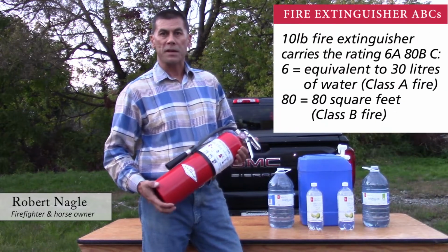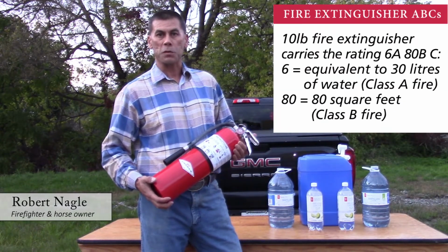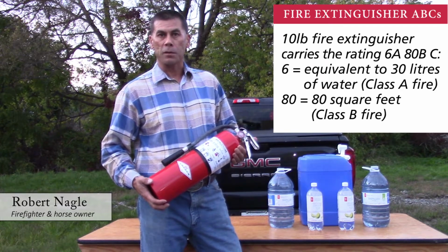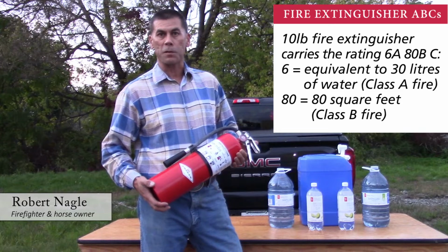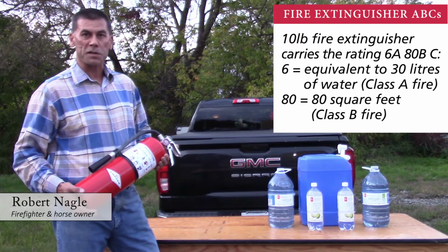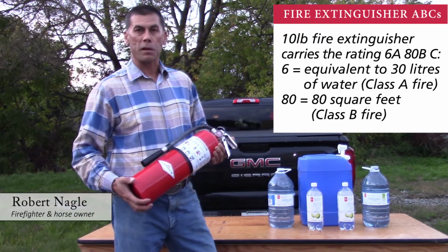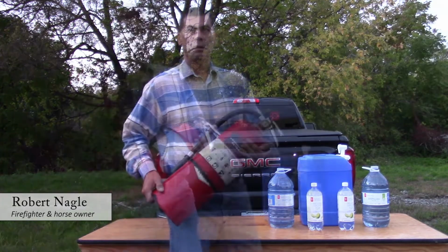With a rating of 6A, 80B, C, this 10 pound extinguisher is equivalent to 30 liters of water and can handle up to 80 square feet of flammable or combustible liquid fire. By comparison, the pickup box on the back of the truck is approximately 48 square feet. So a 10 pound extinguisher can handle a considerably larger Class B fire than its 5 pound counterpart.